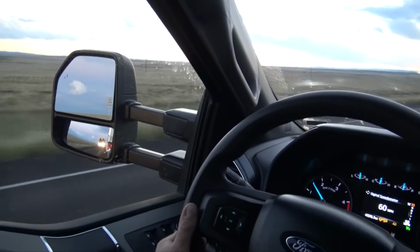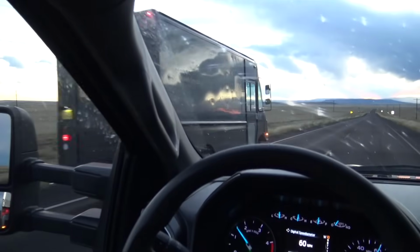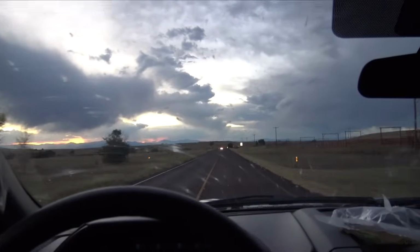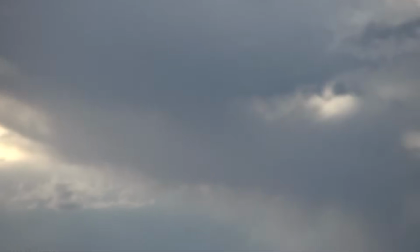The UPS driver I passed a long time ago is probably doing like 100 miles an hour. I was on the rip. I need to get that UPS driver a Hellcat. He was literally right in front of me. I went over a hill and he's already going up that hill. He has that thing pinned. Whatever those things do, it's doing it.